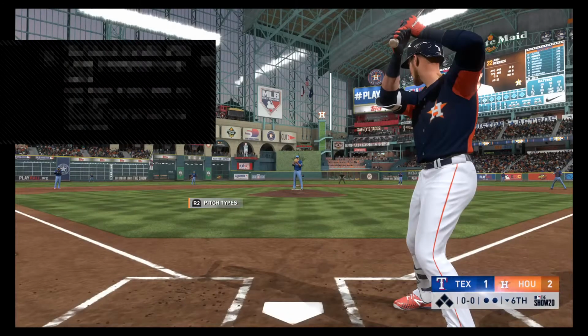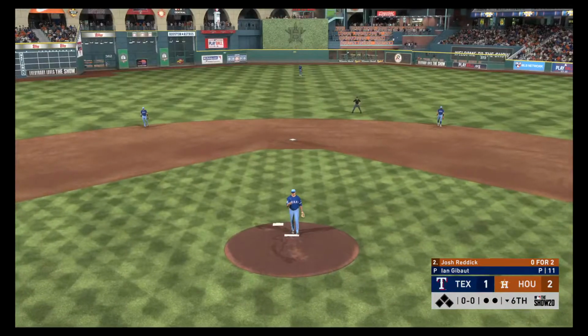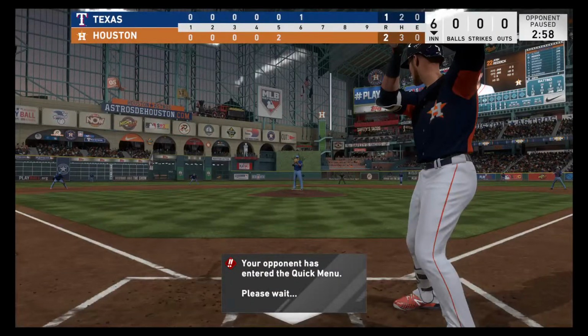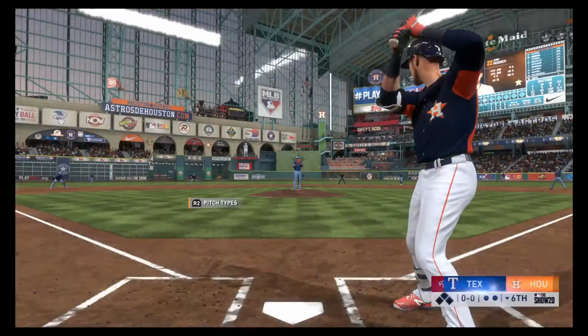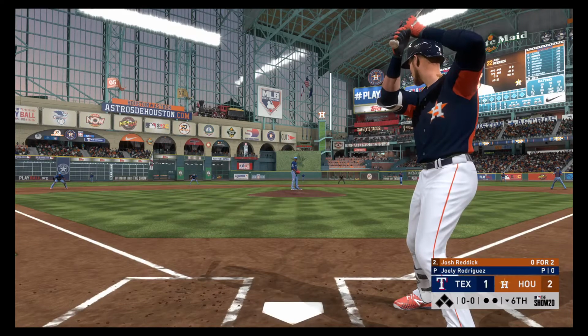The designated hitter, Josh Reddick. Time! Now he'll step off and rethink this. Number 57 gets the call from the bullpen to pitch in relief. Ready with the first pitch.